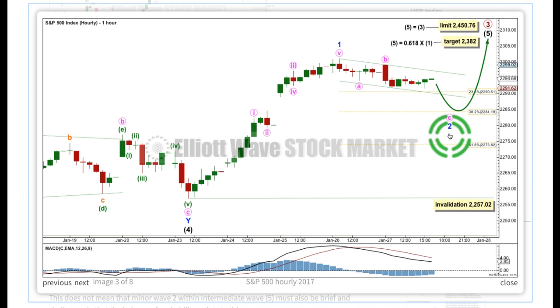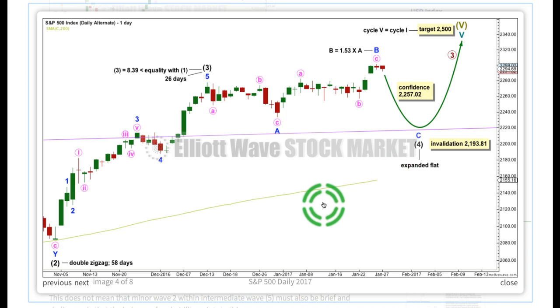If downward movement is strong and fast and it moves below 2257.02, then it is possible that this alternate wave count is correct. There's just a little bit of support for it today from classic analysis, but not enough to make it the main wave count. It does remain possible though.